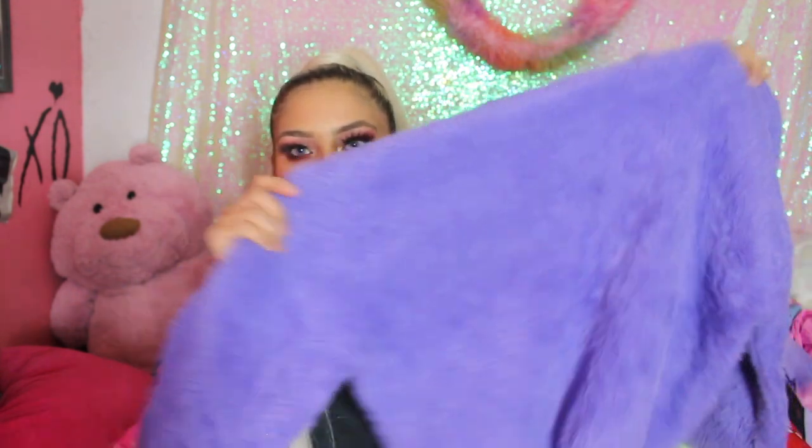But this is what I got from Forever 21. It's so cute. It's very furry. It also reminds me of the early 2000s. The reason why I mainly got this was because of the color. I love, love, love this color. It's so pretty. And once again, it smells like me. I recently wore that when I went to the mall with my brother and my boyfriend. So, of course, I smelled good.